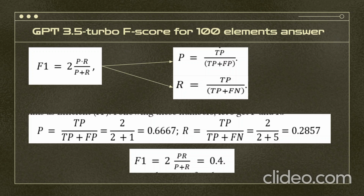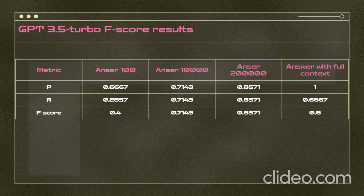This is the slide with the calculated F-score for each scenario, including all of the needed metrics. Based on these outputs, we can conclude that the model is performing very well in correctly identifying both positive and negative instances, with few false positives and false negatives. This high F-score in all context scenarios, except the last one, suggests strong overall performance and reliability of the model.